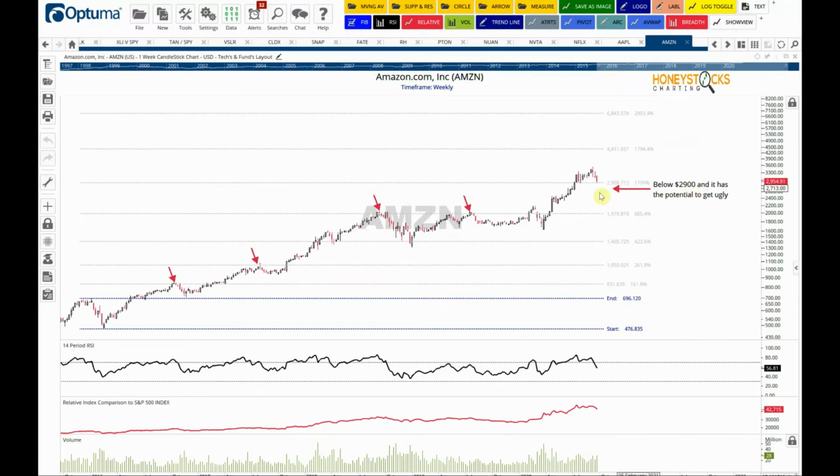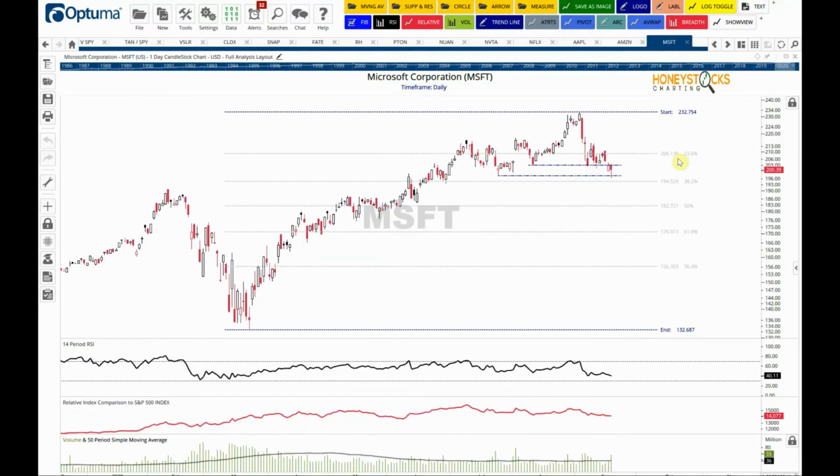Amazon, again, I think if it breaks below $2,900 here, I think that's a problem. Again, it's showing relative weakness to the overall market at the moment, like a lot of the juggernauts, as I like to call them. But again, this level at 2,900, we can see from past history, these Fibonacci levels are very, very significant, and I think $2,900 is a level of interest for me with Amazon.